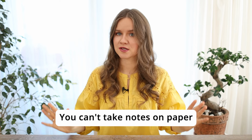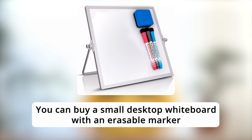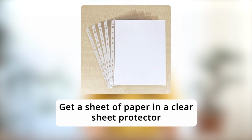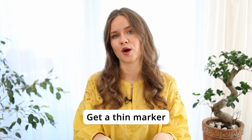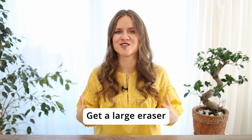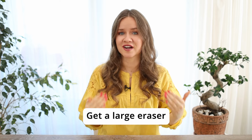Finally, speaking of notes, you can't take notes on paper. You'll need to buy a small desktop whiteboard with an erasable marker or get a sheet of paper in a clear sheet protector. Since the space for your notes will be limited, there are two things you can do to make your life easier. First, get a thin marker so you can write more. Second, get a large eraser so you can quickly erase what you've written. At the end of the test, the proctor will ask you to erase all your notes.